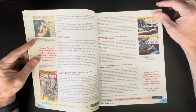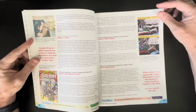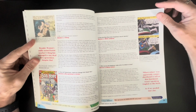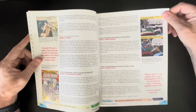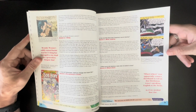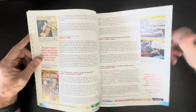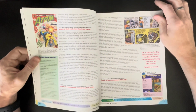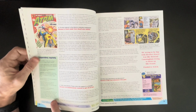Wonder Woman went through a period where she was not wearing a costume. Beautiful art by Mike Sekowsky and Dick Giordano. These are beautiful issues here. Here we show where Pete Ross learned Superboy's true identity in Superboy number 90. So this book is really filled with a lot of fun questions and facts, legendary reprints.